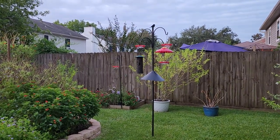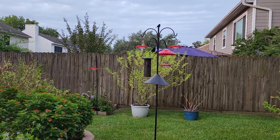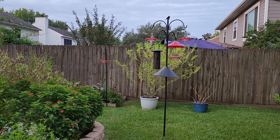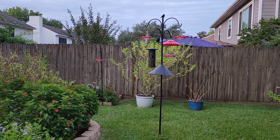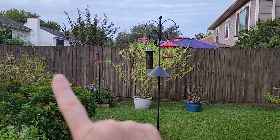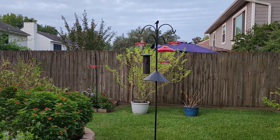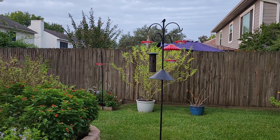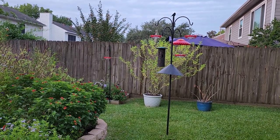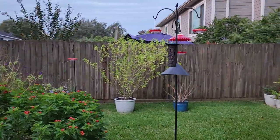In particular, the reason why I wanted to talk about this is because if you want to attract hummingbirds to your yard and your feeders, it's recommended if you have multiple feeders to put them close to each other. You'll see I have a group of feeders on this bird feeding pole system, and then I have one on a shepherd's hook over here. And you can see the hummingbirds coming in and feeding and defending their feeders and talking and just really having a lot of activity.